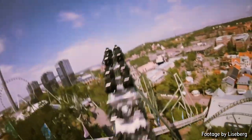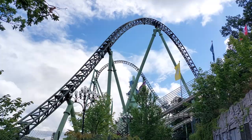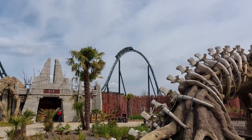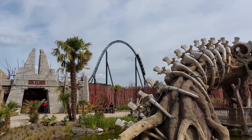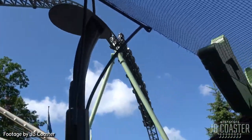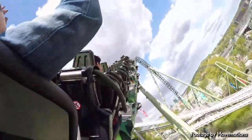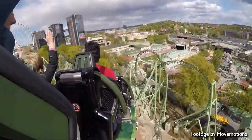First of all, what a view. I mean, this view, fantastic. Second of all, this camelback really reminds me a lot of the first camelback on Conda because of how good it is. You get some awesome, strong, very sustained ejector airtime on this camelback. And especially in the back row, it feels like it goes on for longer than it's supposed to.